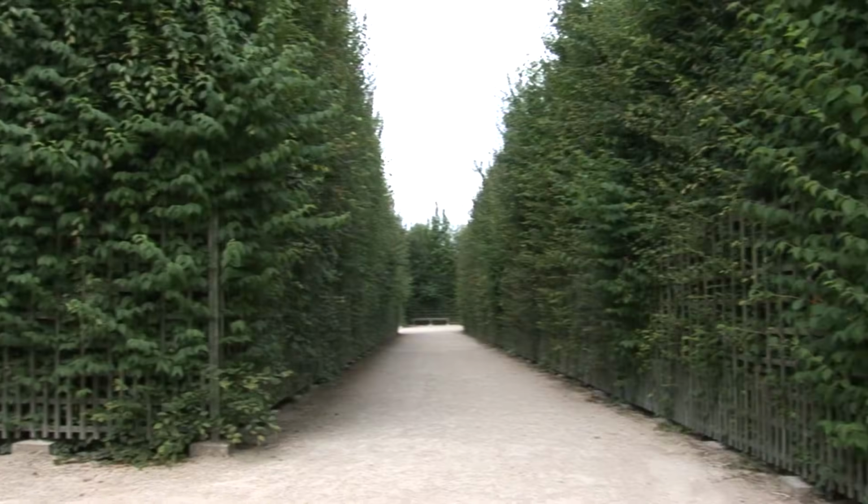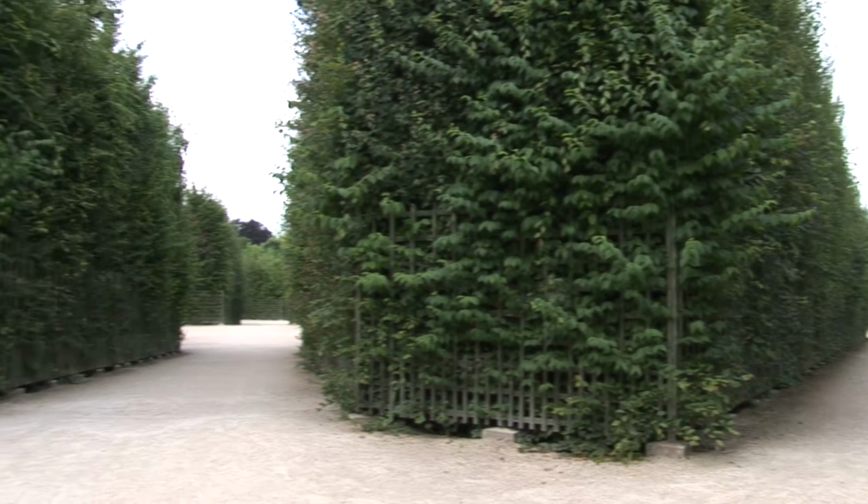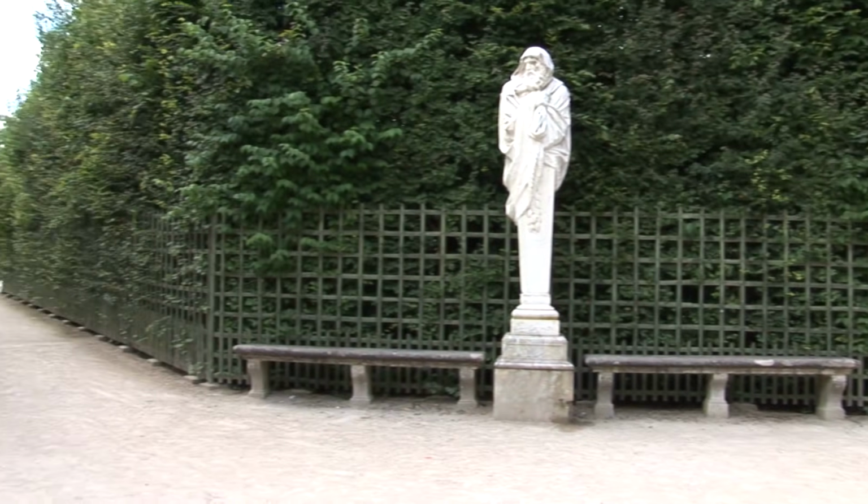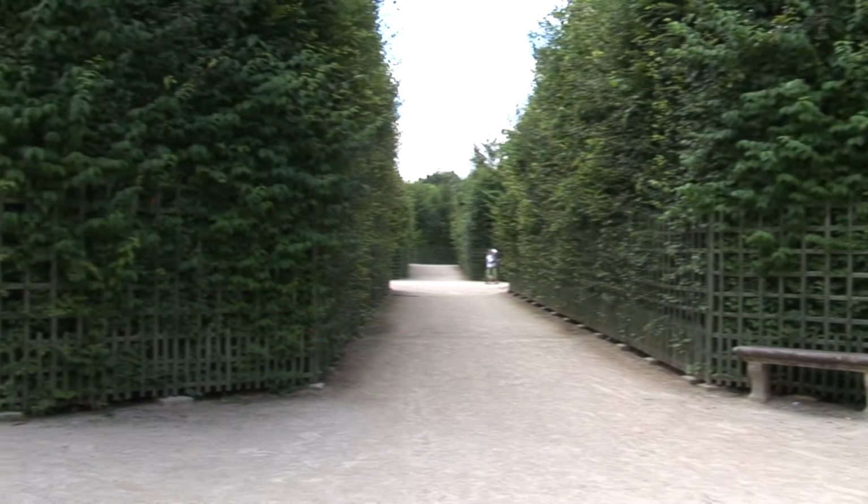On either side of the principal compositional axis, these bosques provided the stroller with shade and privacy in their enclosed spaces, an appropriate complement to the vistas and the grand parterres with their sunny passages.